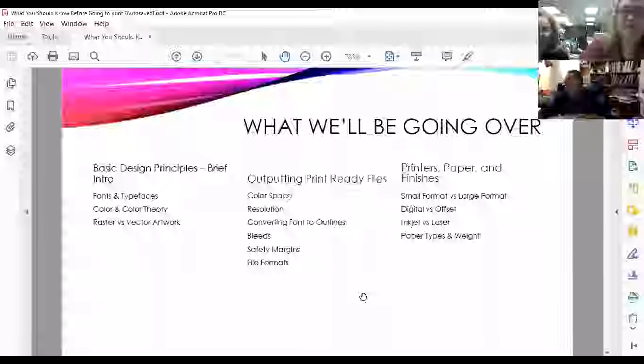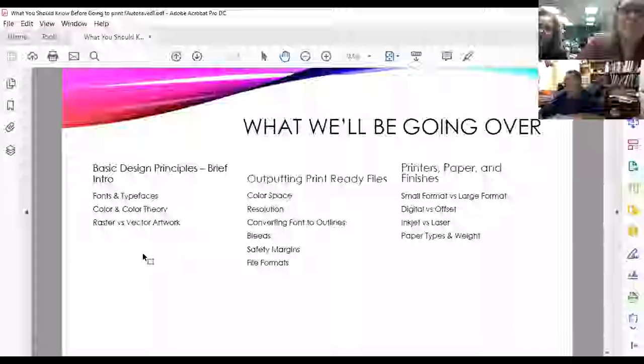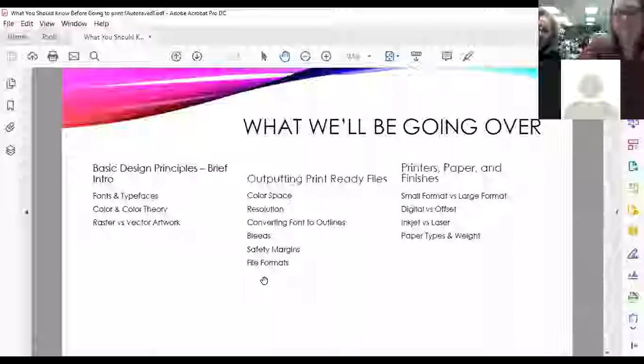These are the basics that we're going to try to cover if we have enough time. Some of them we're going to do very briefly, like the design principles. We could take a whole course in teaching design, so we're just going to touch on some major issues and questions that people have. The section we'll spend the most time on is outputting print-ready files, because that is where you're going to need to know the most. Then briefly, at the end, we'll go over different types of printing and paper weight, which tends to generate a lot of confusion, like the difference between cover and text and the pounds and all that.